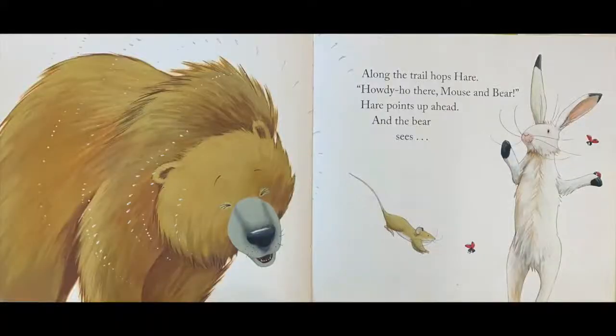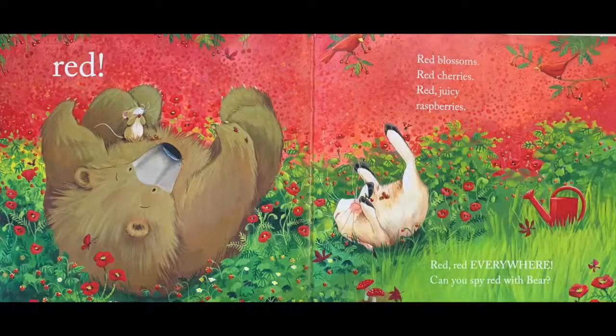Along the trail hops hare. Howdy there, mouse and bear. Hare points up ahead, and the bear sees, wonder what color it'll be. What rhymes? Red. And we know red. Red blossoms, red cherries, red juicy raspberries, red, red everywhere. Can you spy red with bear?